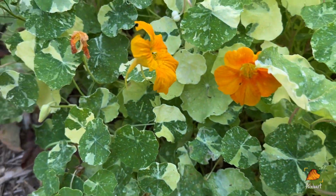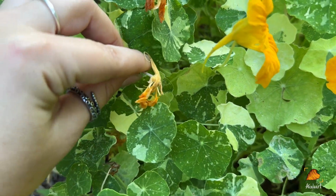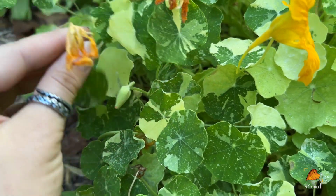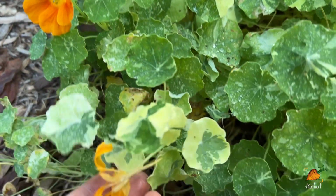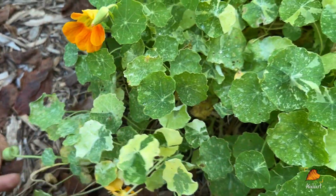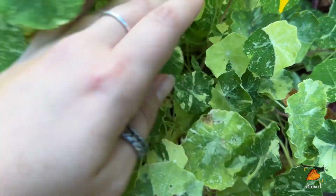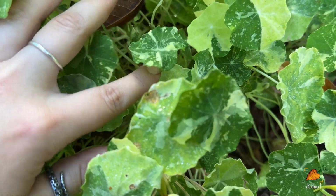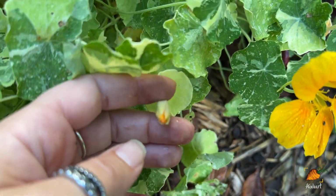And we can kind of take a closer look at some of these blossoms that are pollinated and about to make seeds. It's so interesting that I'm just finding this one seed pod right now, because I feel like this has been flowering super consistently all season, and I have not been pulling all of the flowers. Here's one that's getting ready to bloom.